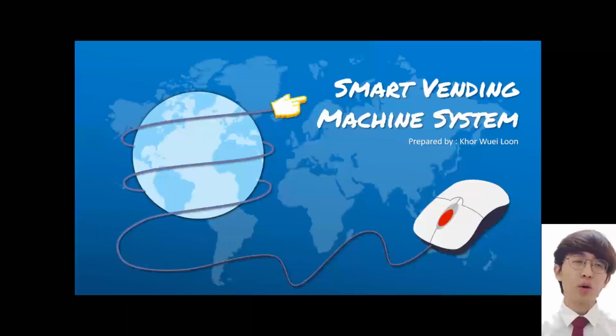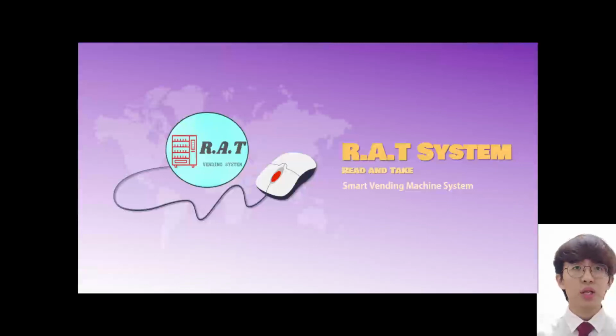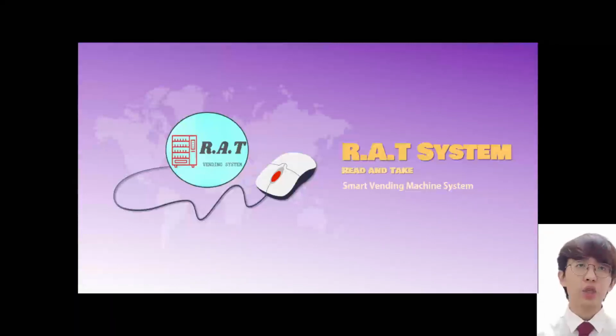Today it's my honor to present my business plan, titled Smart Vending Machine System. Next we'll move to the introduction part. The name of my company is RT Sanya Berhad. What is RT? RT is the short form of read and take. What does RT Sanya Berhad do? RT Sanya Berhad is a company that provides the system for vending machines.